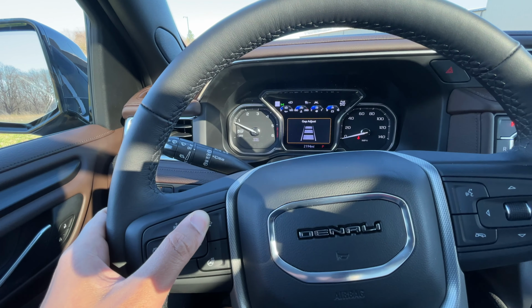Either way, these seats are very comfortable. It feels like you're sitting on a couch. You get standard heated and cooled front seats, and you also get a standard heated steering wheel.